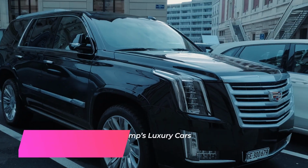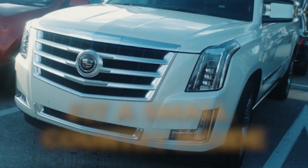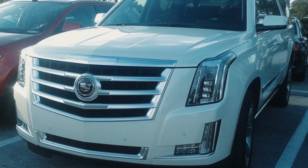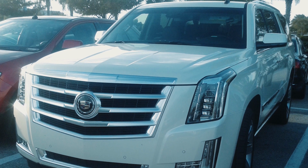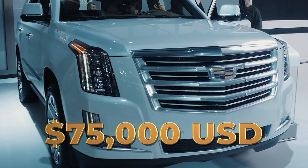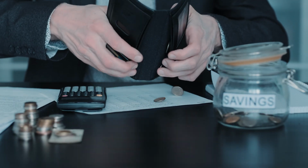Last but not least, we have the Cadillac Escalade. This car is so big that it could probably fit a small country inside. It's the perfect car for when Trump needs to make a statement, and it's got all the bells and whistles that you would expect from a luxury SUV. With a price tag of around $75,000, it's a bit more affordable than Trump's other cars, but it's still out of reach for most mere mortals.